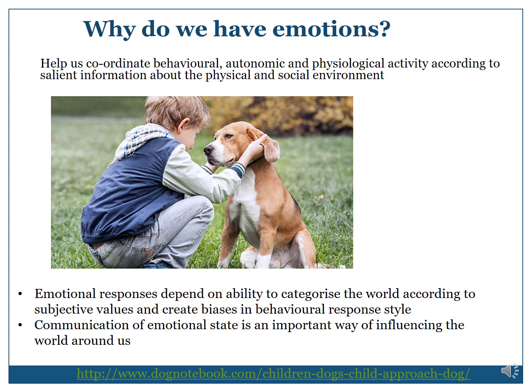Absolutely central to the idea of emotional responses is that the animals are categorizing the world around them on the basis of some sort of subjective value. And this creates biases in the way that we respond. So, for example, if you perceive something as being fearful, then your behavior becomes much more cautious. That's the consequence of the activation of fear. However, if you're frustrated by something, you become much more determined, and we see different types of behavioural responses in that situation.